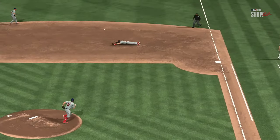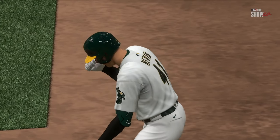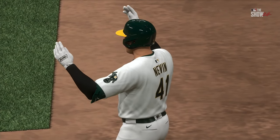Not much to this one other than just a willingness to go the other way and put the ball in play. That's a team at bat right there. Nice job of staying back and letting the ball get deep.